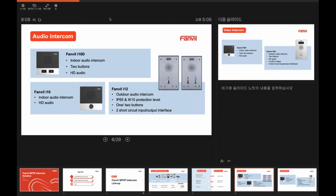Another one is the most basic product, the I10, audio and speaker only. This kind of product we call the indoor audio intercom. If a customer doesn't need to see the video, then use this type of product. Very economical product. And on price, yes, super aggressive. Please send us the quotation. Oh, no, sorry, send me a request. We can give you a special price.